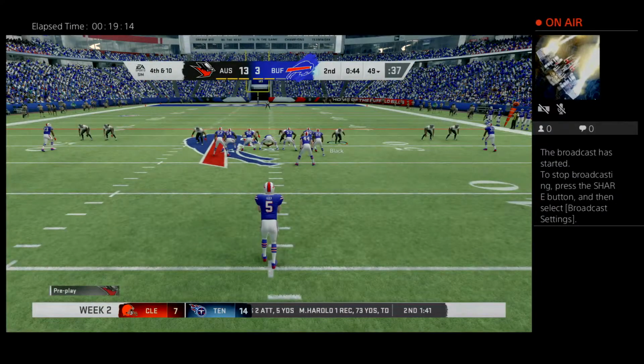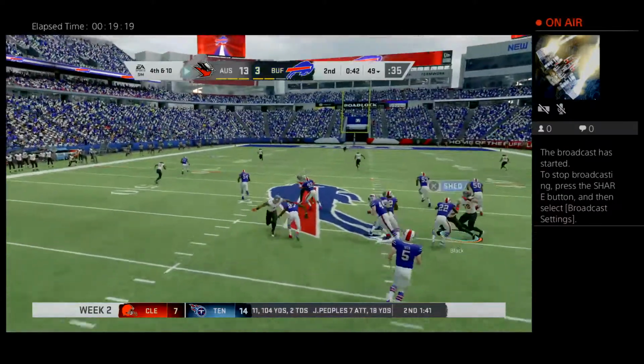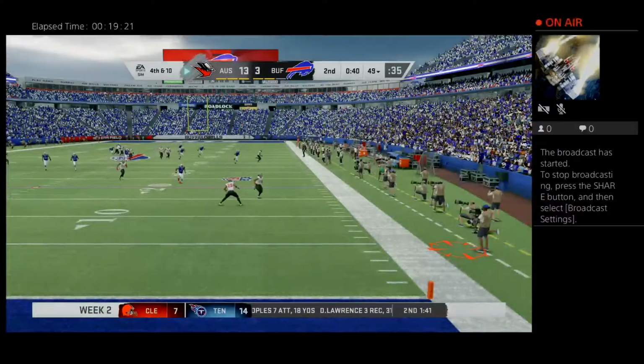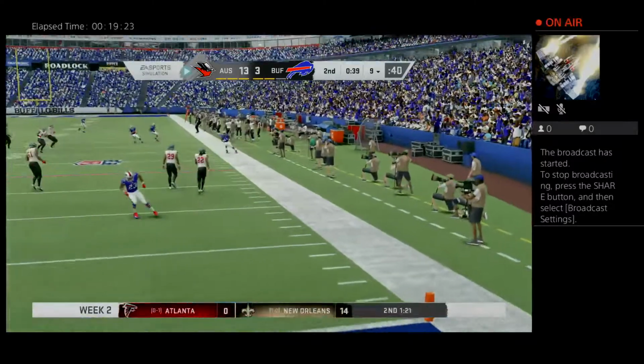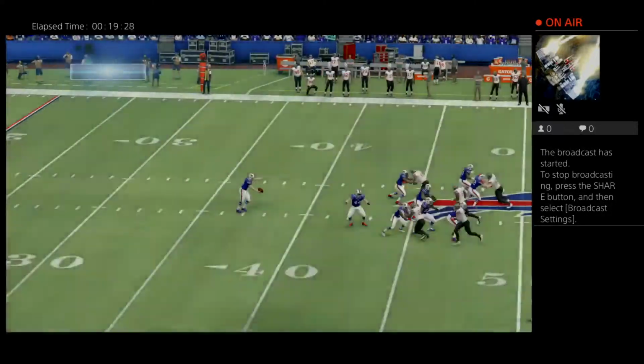The Bills send the punter out as he's on to punt for the first time this afternoon. And the kick's away as he angles this one for the sideline. That one sails out of bounds. The side judge will walk it off. And he says it went out of bounds at the 9-yard line.